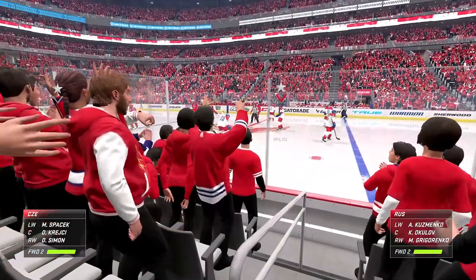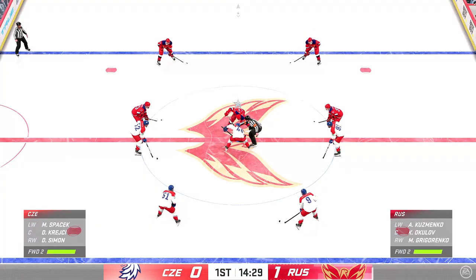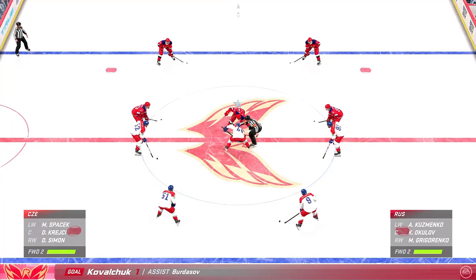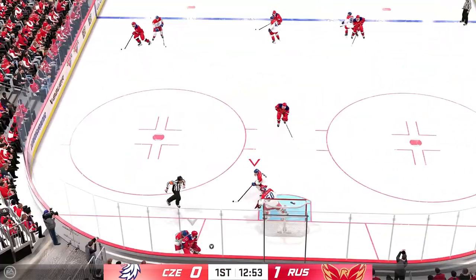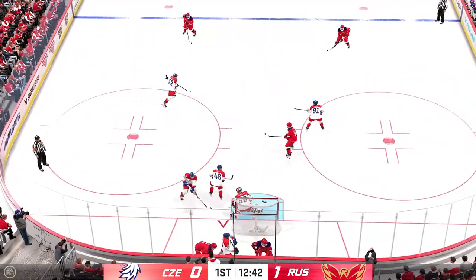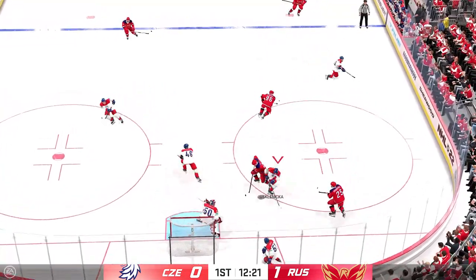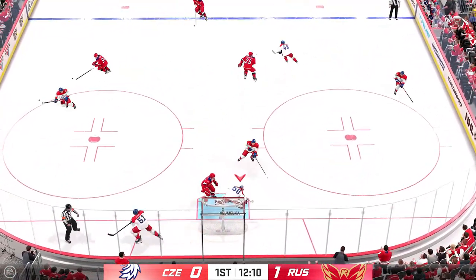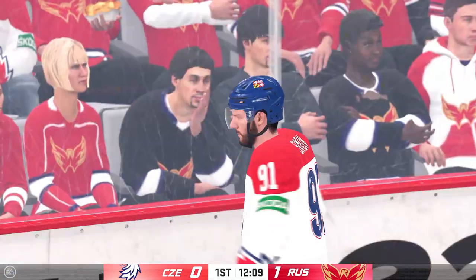Russia's got the game's first goal as they lead here 1-0 early in the first. Always awesome to be in front of the game. You push the pace. You make the other team uncomfortable when you're out front. The boards, they battle for the puck. Team Czech Republic's got a hold of it against the wall. And he's able to handle that one. Ref blows the whistle as the puck's covered up.